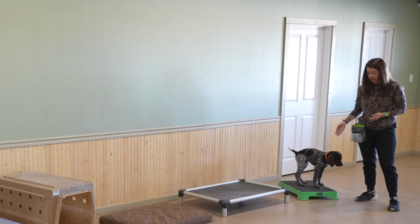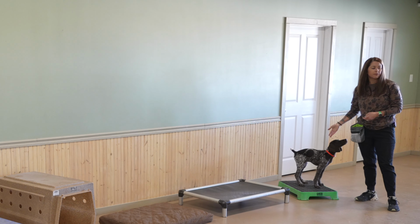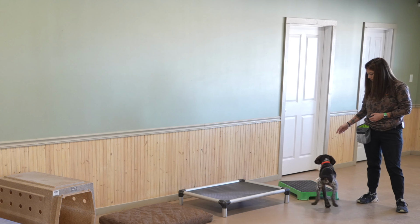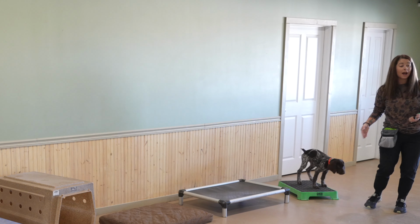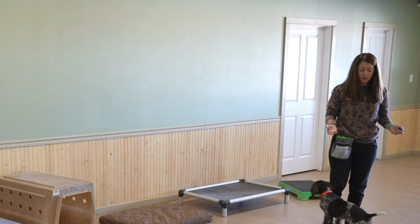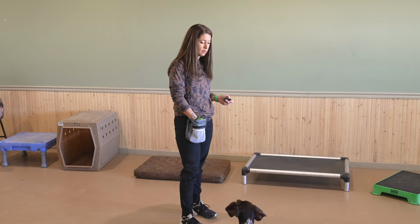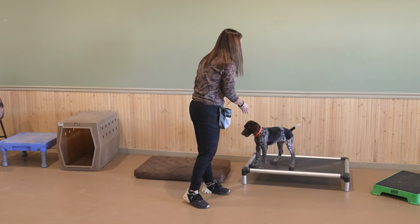Obviously, I'm giving him some direction because I am standing near this specific platform. I'm kind of directing him with my hands. Okay. Kennel, and he's getting on that platform specifically that I'm intending for him to get on. So I'm going to ask him now to work on the Kuranda bed. So kennel, good. Very willing to work.